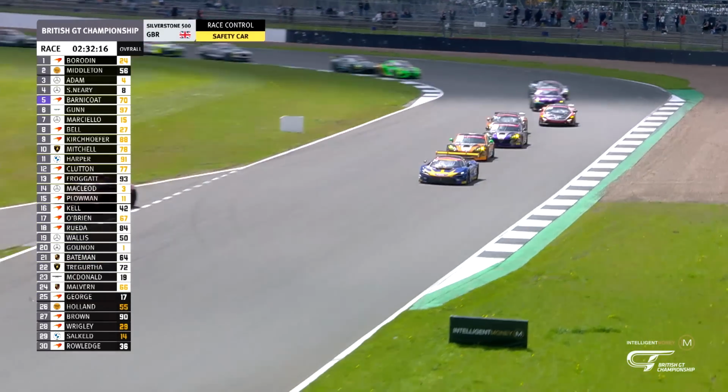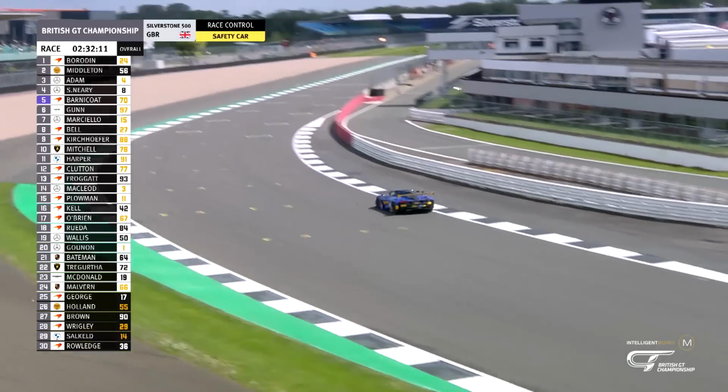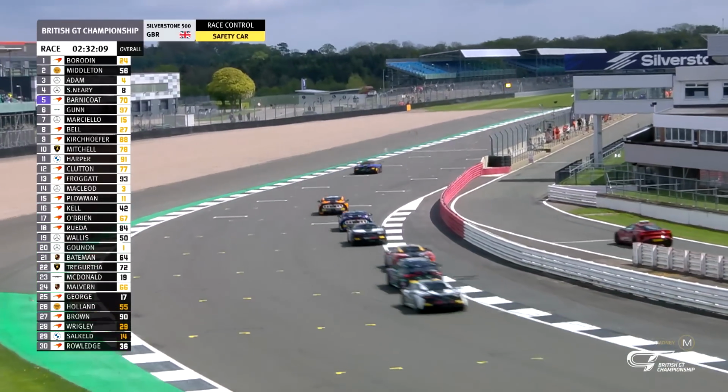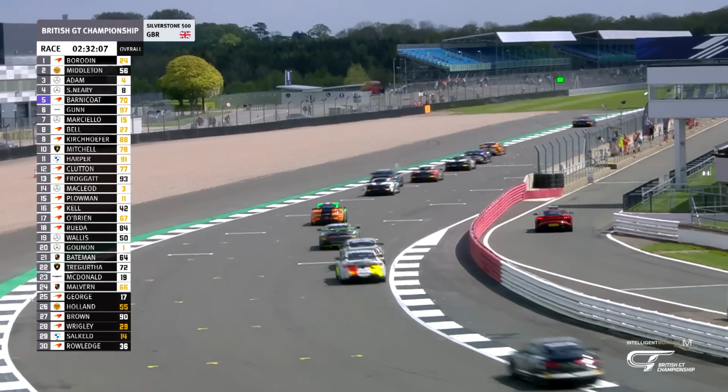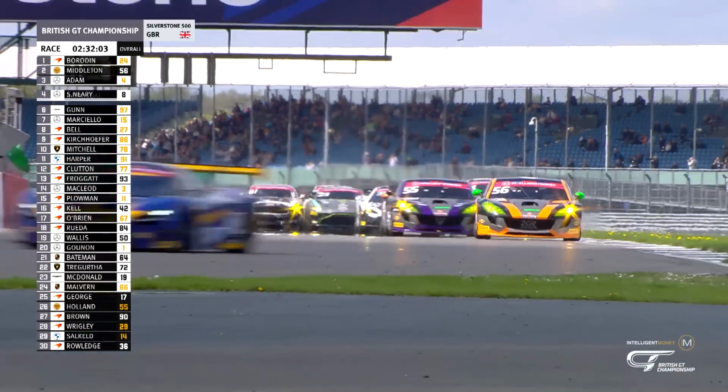What's he going to do? He's holding them up and he's going to go. He's going to drop it. He's got a nice gap now. So he's going to have 5.5 miles of Silverstone GP fully to himself. Remember, the GT3s cannot overtake a GT4 before that white thick line that the cars are just crossing now.